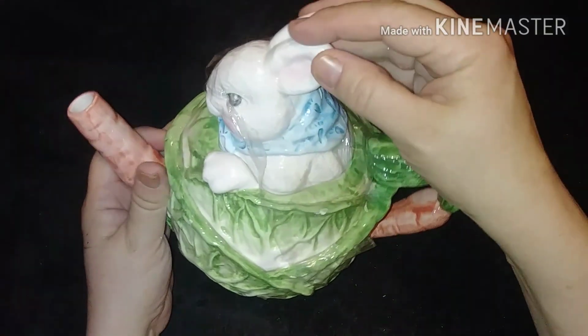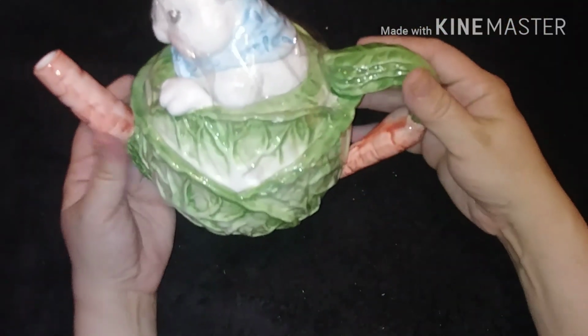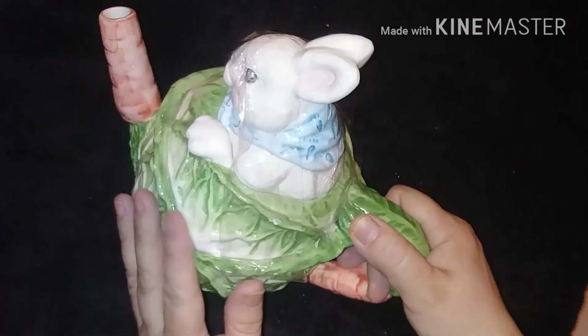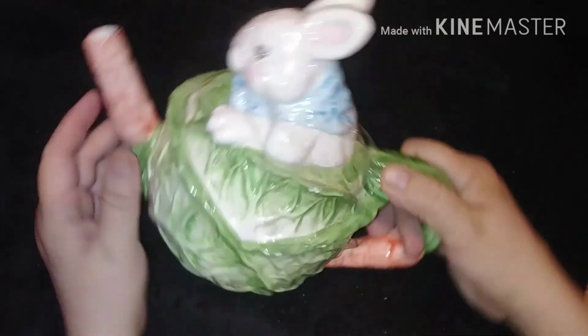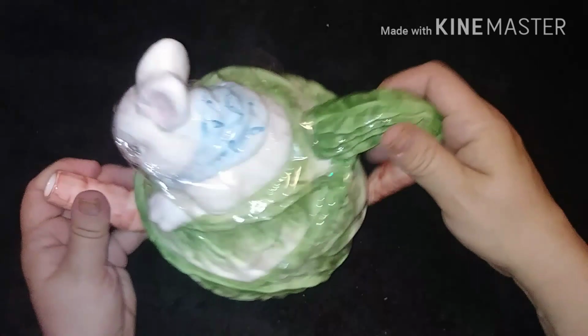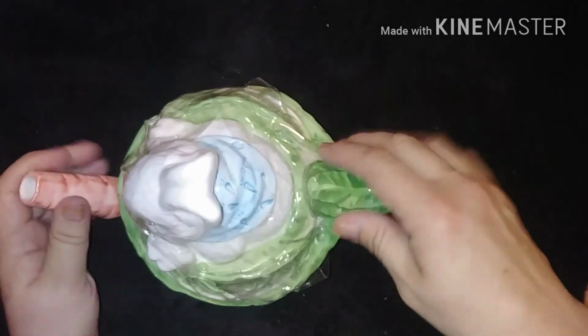And still along spring, Easter with bunnies. This one's not so much exact Easter, but it's very spring-like. And from the garden, which I love, he's sitting in a cabbage. And he's got carrots as the spout and carrots as the handle. And he's an adorable little bunny.